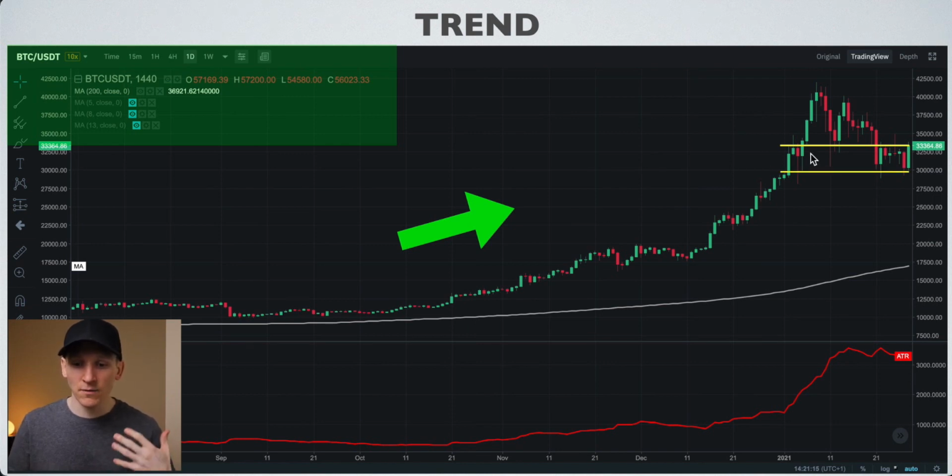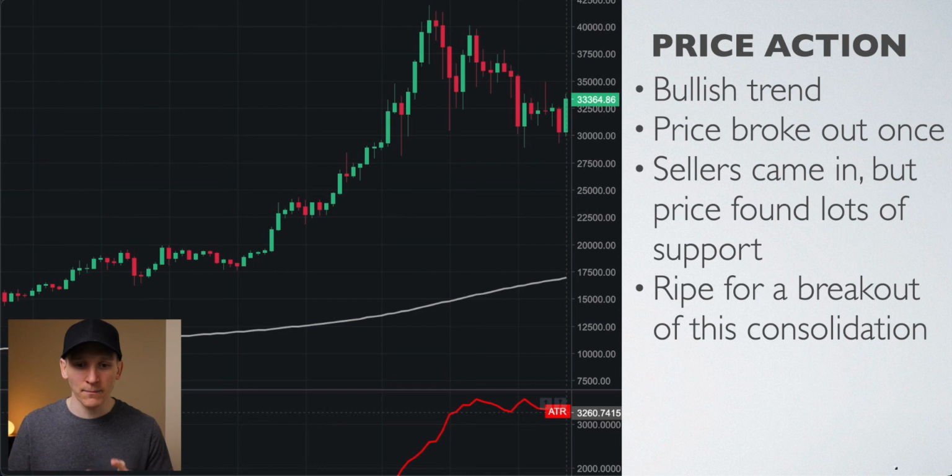And actually there is some support down here as well. Let's make this a little bit bigger. Where is the price action? Definitely a bullish trend. Price broke out once, sellers came in and pushed it down and found a lot of support. So we had that uptrend.